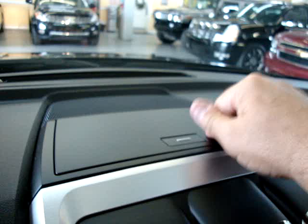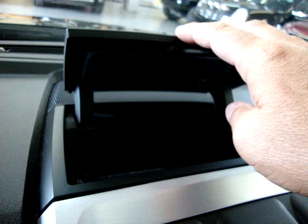Open the top here. This pocket's always sticking. There we go. They don't get used much. Over here is another pocket. It's not that deep, but that gives you an idea. You could probably put something in it, maybe a little purse or something. Anything you can put in there. Okay, let's close this up here.